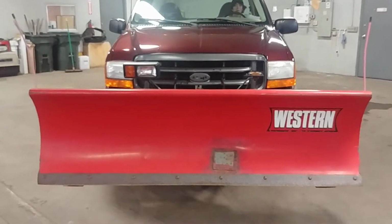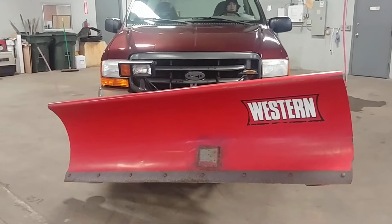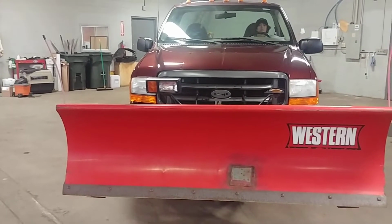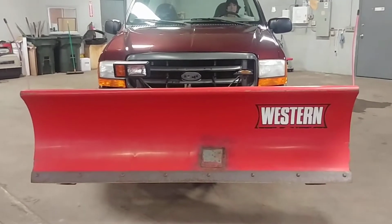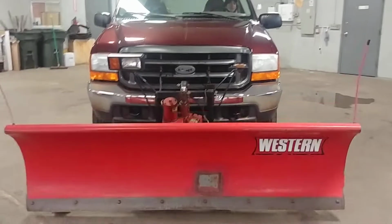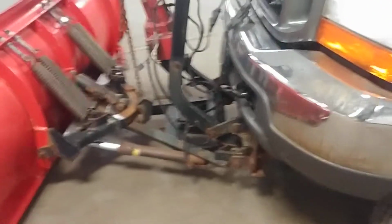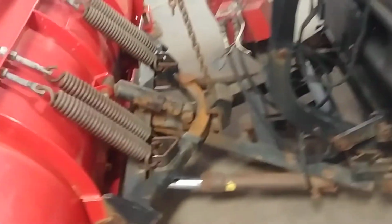All right. There we go. Look at that. Now we're going down. It's ready to plow out some snow. Thanks, bro. That's it. And that's what the plow looks like. Up, down, obviously working. You know, needs to be connected, stuff like that. It needs another light up there. That's about it. That completes our tour in here.